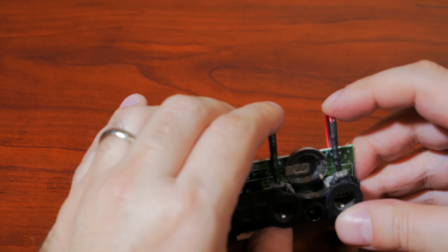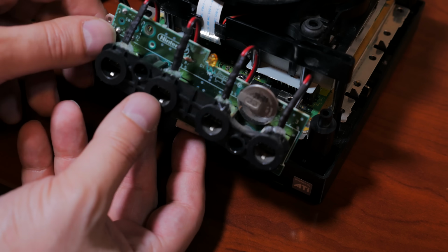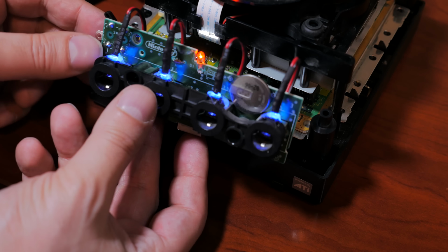Now it's time to test everything out. Reattach the ribbon cable from the controller board to the main motherboard. Then put everything back together, and now we can have some fun with our mod chip and LED controller lights.